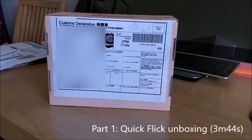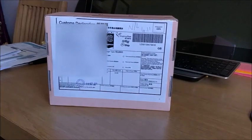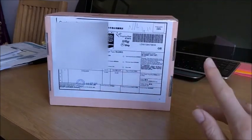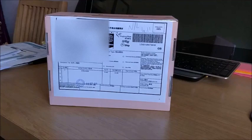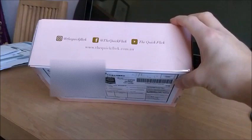My Quick Flick eyeliners have arrived, and yesterday I collected them from the post office. My first warning, I suppose, would be that because they won't fit through your letterbox and because it's a customs declaration, the post people seemed reluctant to leave it in the usual place. So it was several days before I could get to the post office during their opening hours to collect.